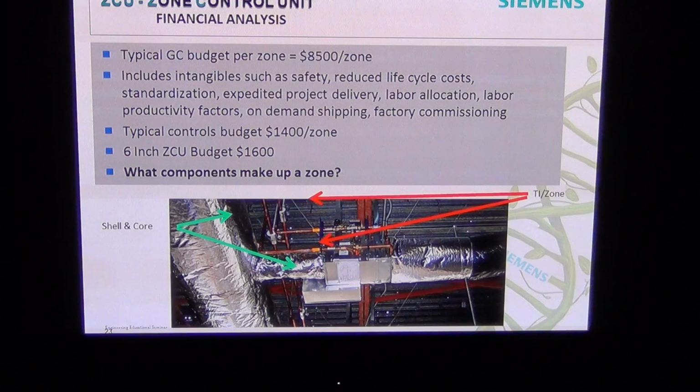So basically, what's in a zone? Here's your shell and core. Everything from here on the air side is basically your TI, your zone. Here's your loop piping right here, and everything from here is the connections. You can either do this with a sweat connection, but these are hard piped into the loop piping. So this is basically your zone. Typically, you could have a couple of supply diffusers, one return diffuser, $30-$35 a pop. You've got flex duct or round duct going back to the ZCU, so you can kind of run those numbers.